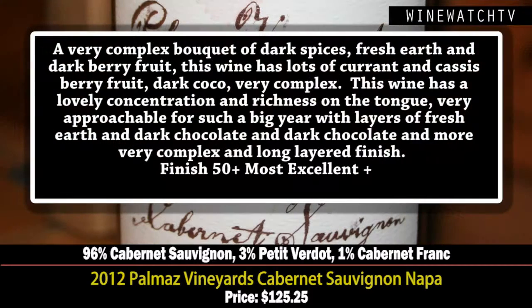Very complex bouquet here. Dark spices, fresh earth, that dark berry fruit. Lots of currant, cassis, dark cocoa, very complex. Even better on the second day. This wine's got lovely concentration and richness on the tongue, but even though it's very approachable, this wine needs a little bit of time. That earthy character, the dark cocoa, very complex, long layered finish, most excellent juice.